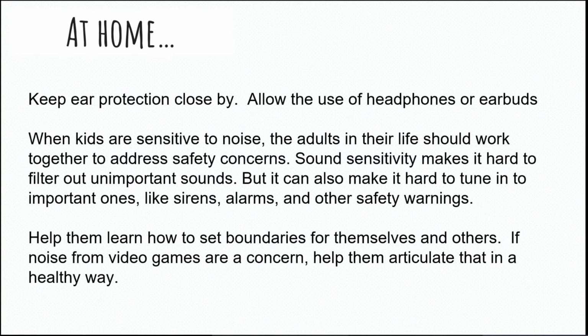So at home, you can keep ear protection close by, like the headphones or the earbuds. When kids are sensitive to noise, the adults in their lives should work together to address those safety concerns. So we have to make sure that we're cognizant of what's going on with our child. Sound sensitivity makes it hard to filter out unimportant sounds.